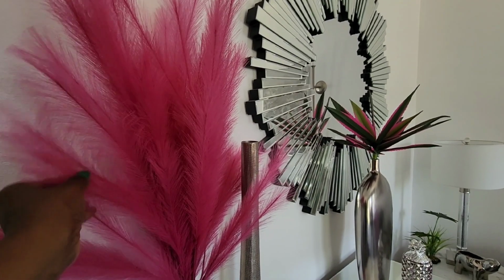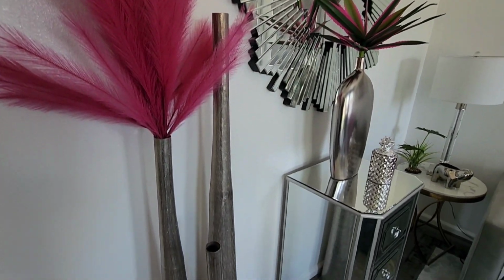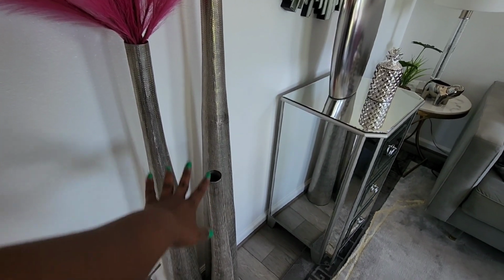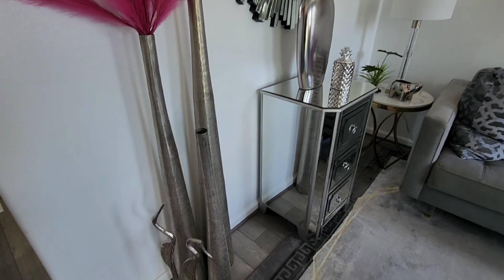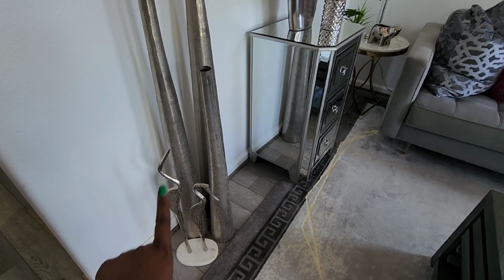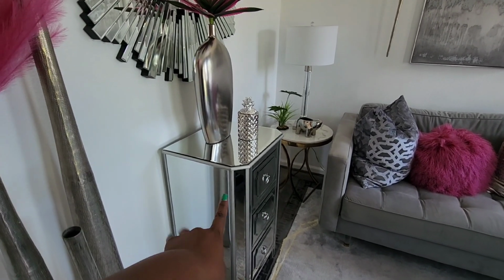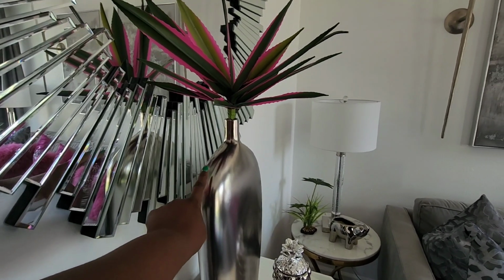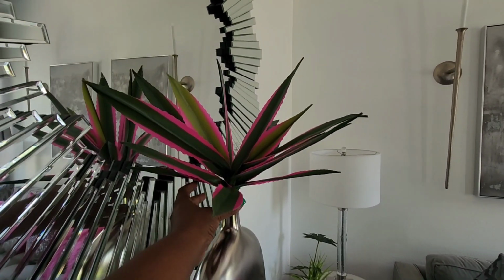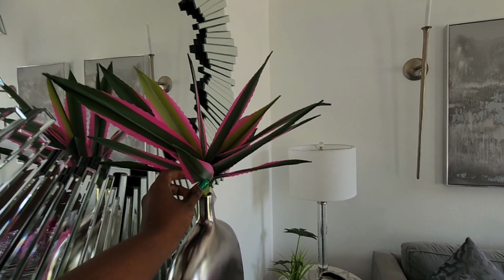The fuchsia pampas grass is from Michael's. I purchased it during the spring. This super cute vase trio set here is from Z Gallery. It's no longer available. My little flamingo set down there is from Home Goods. The accent cabinet here is from At Home. This super cute vase here is from Z Gallery. The flower that you see here is another Michael's find.